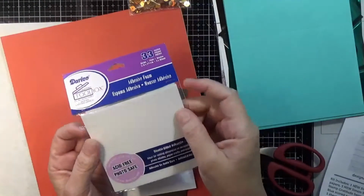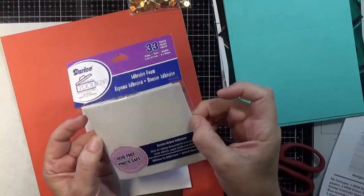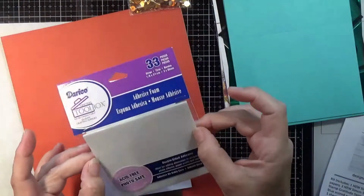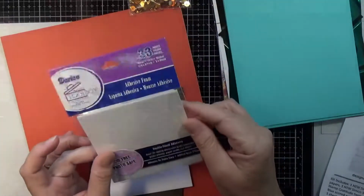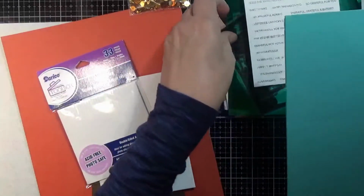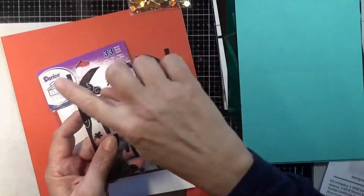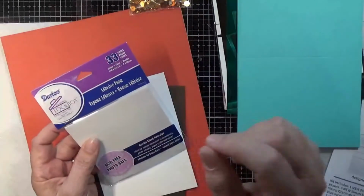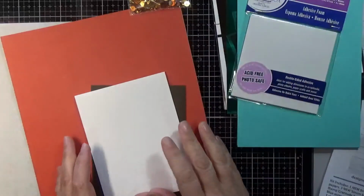Okay, and then next we have a package of the Darice foam strips. Oh, I got these in a Simon Says kit. I don't know, it's probably been about a year ago, and I love these things, and I use them sparingly because they're sometimes hard to find. So these are awesome for doing the outside edge of little bits like this. You can run that underneath that edge and you won't be able to see it for doing shaker or for words that you're going to pop up. Those are awesome. I love those.